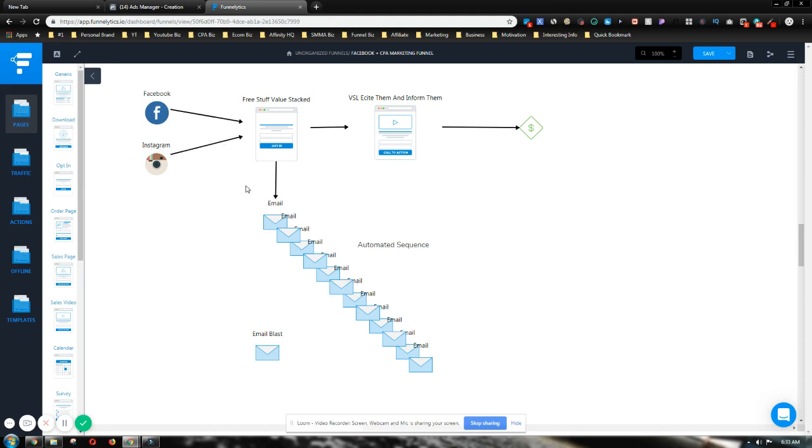Let's see if I missed anything. Yep, that's it. And yeah, with Facebook ads, this is a simple strategy. If you want to see my super funnel that I show, it goes more in depth. I even show numbers and a value ladder for you, so everything is more in depth.